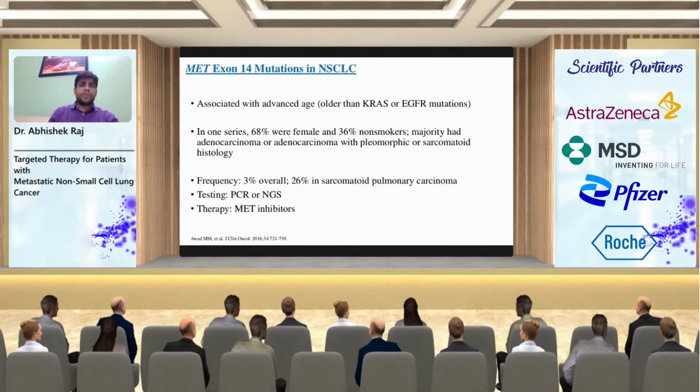Coming to the MET exon 14 mutation, it is a mutation associated with quite a poorer prognosis. It is associated with advanced age. And compared to patients who do not have MET mutation, they are associated with poorer prognosis and poorer response to even chemotherapy.